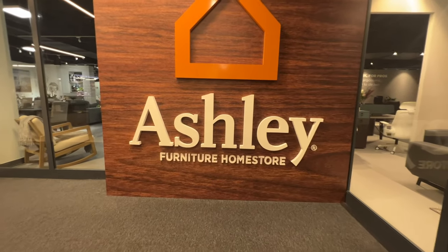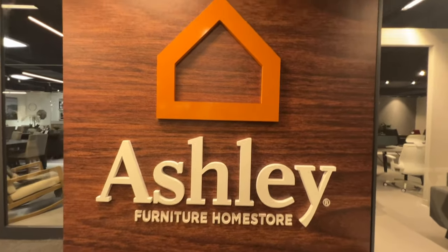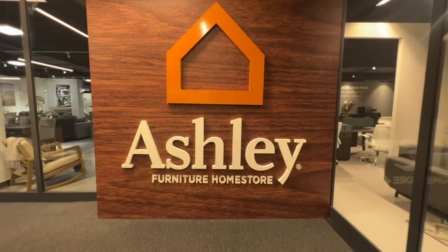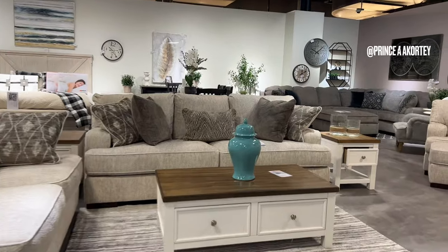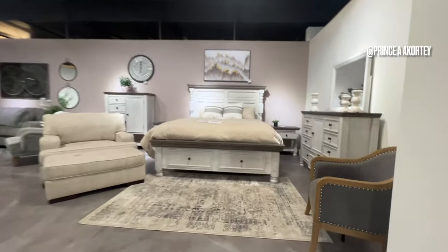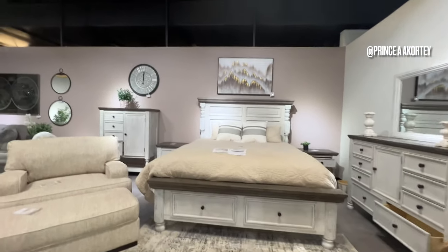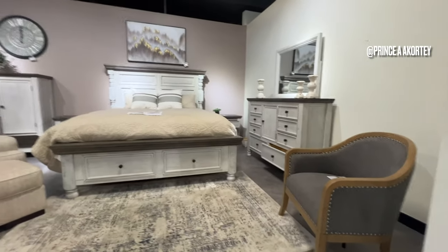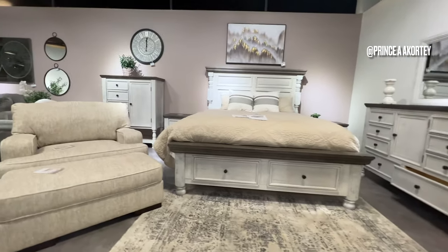Ashley Furniture Home Store, the largest retail furniture store brand in North America and one of the world's best-selling home furnishing brands. And it has more than 1,100 locations worldwide. The showroom is located on the second floor of the Kitea building. It is the first Ashley Furniture Home Store in Ghana as well as West Africa.